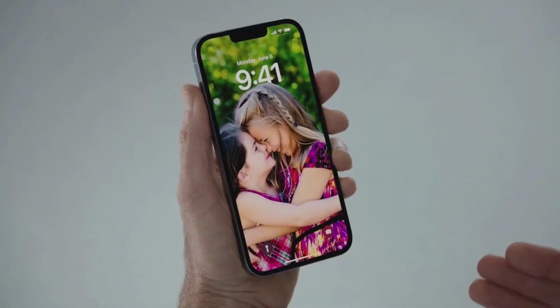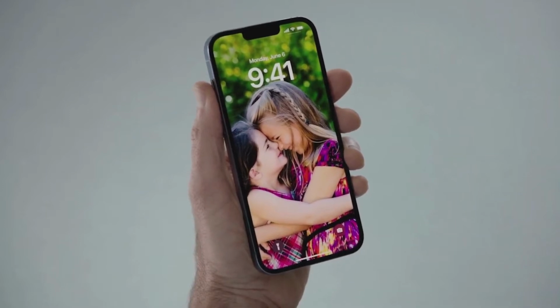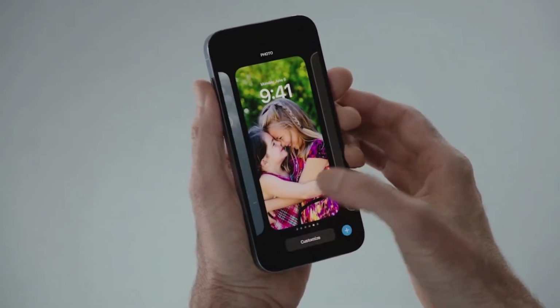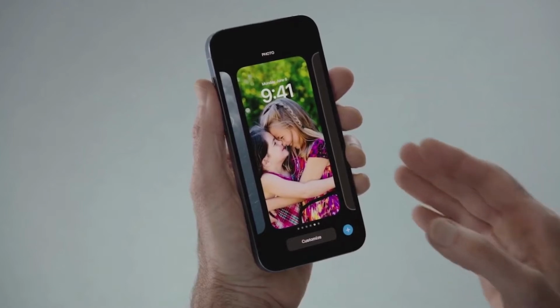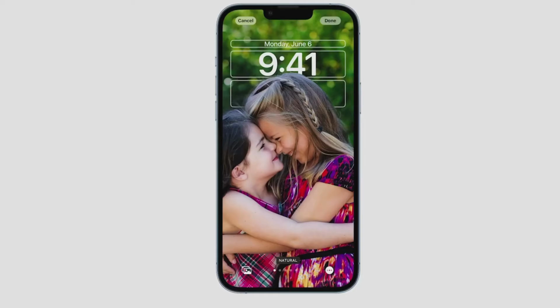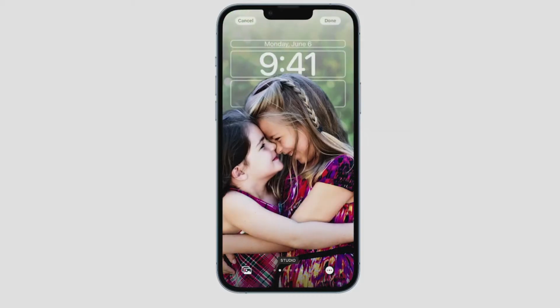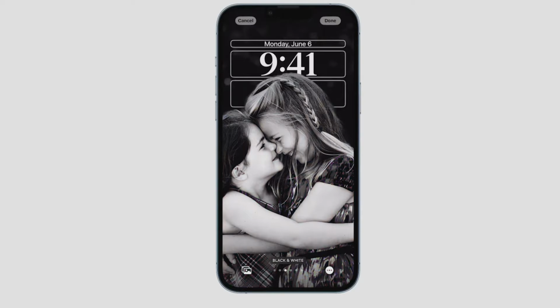You'll notice the subtle depth effect with my daughters appearing in front of the time. I really love it. Now, if I just press and hold, I can personalize it further. I'll just tap Customize, and now I'm in the editor. Now check this out. I can simply swipe to try out different styles that automatically change the color filter, the background, and the font for the time, all to complement each other. It's easy to dial it in further to get it just the way I want it.